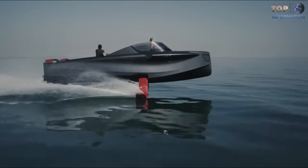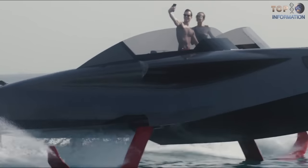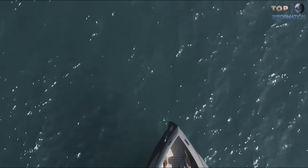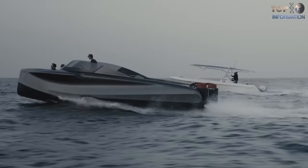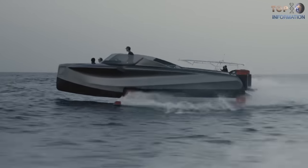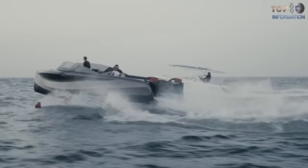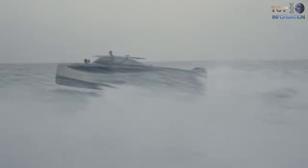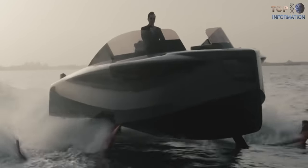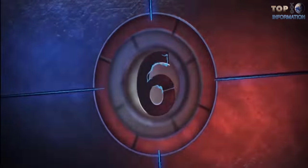Moreover, it has 320 horsepower BMW engines that power two generators, which feed two electric torpedo engines in the Foiler. Although it has a maximum speed of 74 kilometers an hour or 46 miles per hour, it's still very silent in the ocean. And the boat is lightweight due to carbon fiber construction, and it can carry a total of 8 passengers.